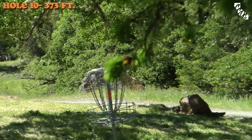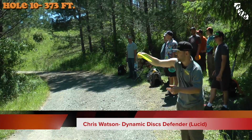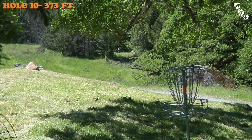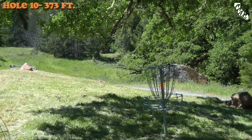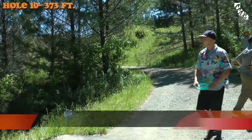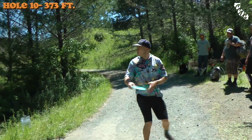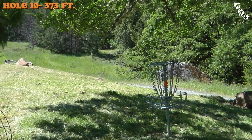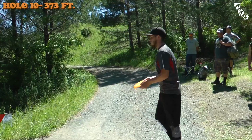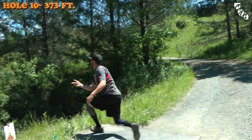Oh, okay. So it looks like Dallas is bailing out a little bit early. It's going to be a tough putt. And looking at you, Chris. Yes. Throwing the defender. It's kind of destroyer-ish. Yes, definitely overstable. Yeah, good disc. You're also landing in the Dallas area. And looking at Bryan Peterson. That one is flipped too much. Yeah, a little bit. He's safe there, though, right? Yeah, he's still got to get up.